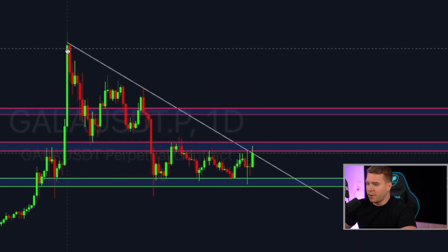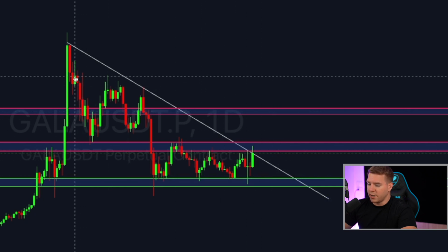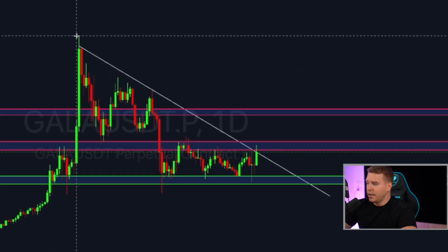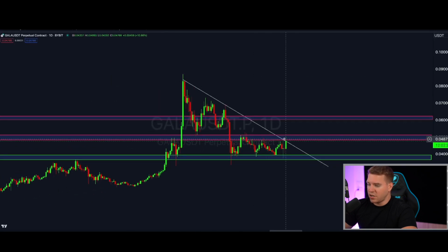But here also, we have a massive downwards trend going on since March, since the high of almost 9 cents. So here I would also like to see a daily close above that trend line, and then this would also become a buy for me, to trade this into the next level of 6 cents and potentially then 7 and 8 cents above that, and a stop loss I would have at 4.5 cents.